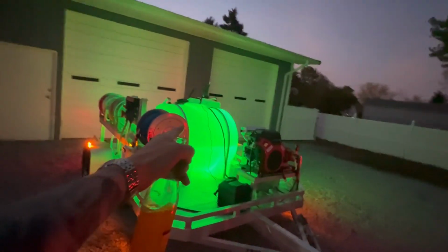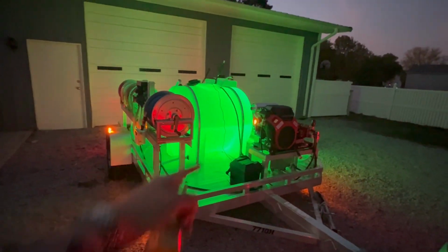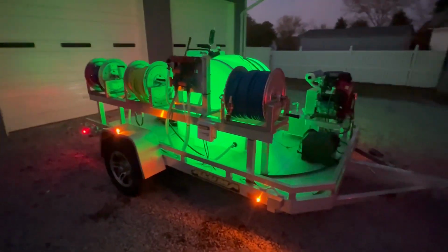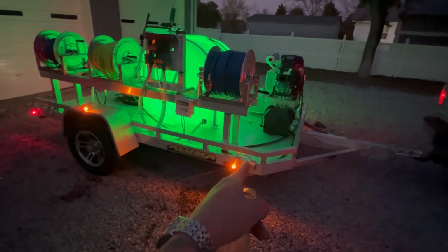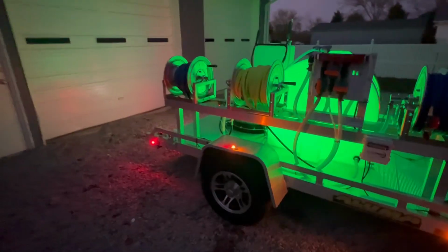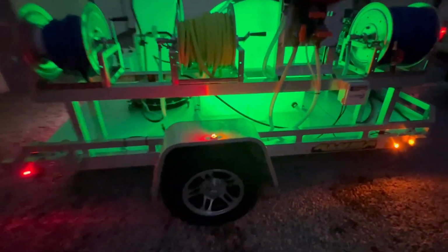But here we go. Just threw a fishing light in this tank right here, so I got it bright green for going down the road. And just wanted to show you guys the trailer lights. This thing looks really nice. The Aluma company, they make really nice high-end aluminum trailers. So it's just the little details. Side lights.